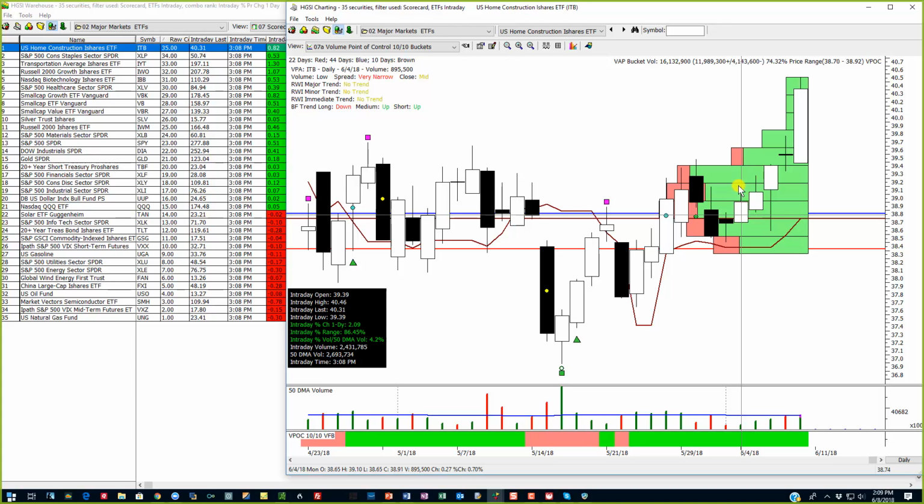And Matt, I thought maybe it was distributed among the buckets, but the same amount goes into all buckets that are touched, because there's really no way to break it out during the day. We're using daily data. So, for example, even though this closed below, this wick went up into this one, and this bucket gets the same amount of volume as this bucket and this bucket. So on a day where it encompasses many buckets, each one of these buckets receives the same amount of volume.